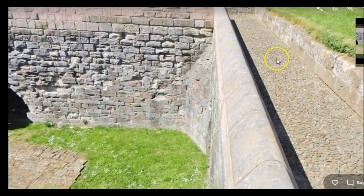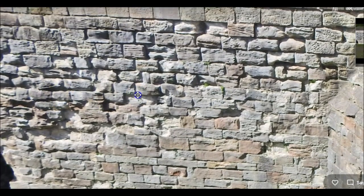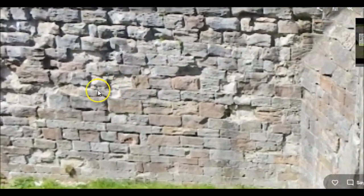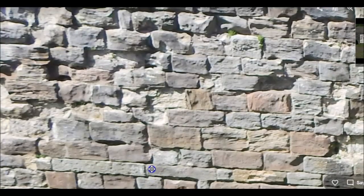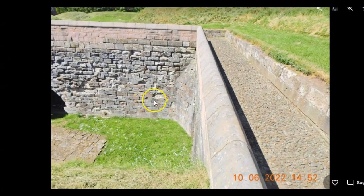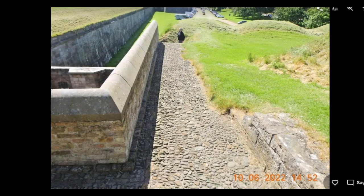I don't know what this path is, how far back this goes in time. A lot of the stonework is really, really weathered. And it's strange that the stuff below is not as weathered as the stuff above. I don't know. Right.